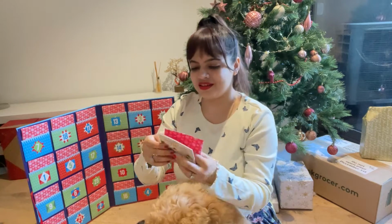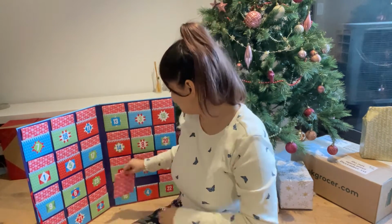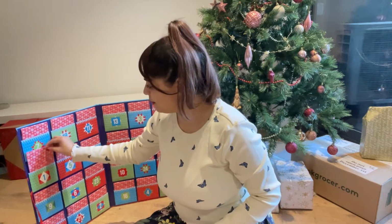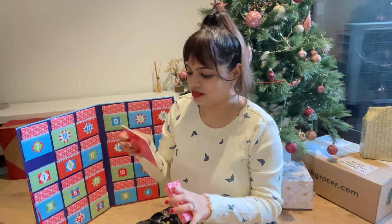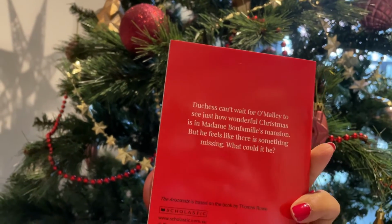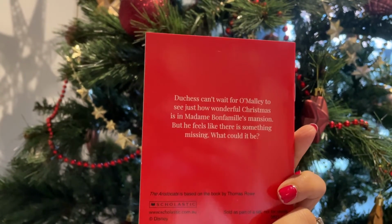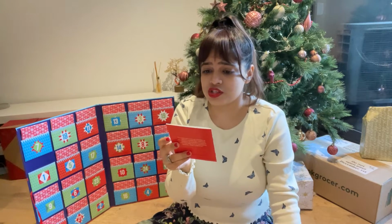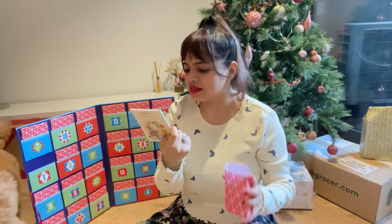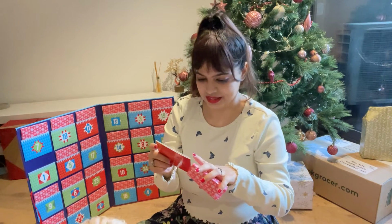We should check the other story descriptions as well, right? Okay, hold on. Let me just go back to 1, 2, and 3. This is the first one. Duchess can't wait for O'Malley to see just how wonderful Christmas is in Madame Bonfamille's mansion, but he feels like there's something missing. What could it be? I don't know how to pronounce this. I haven't watched Aristocats either.